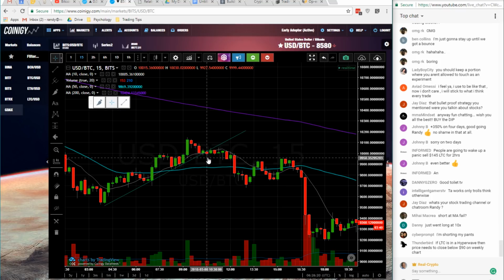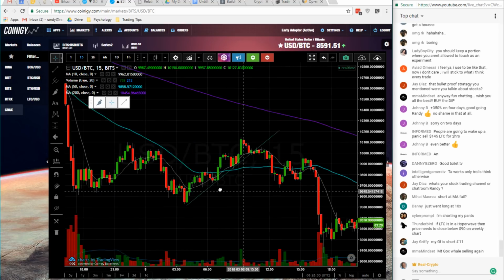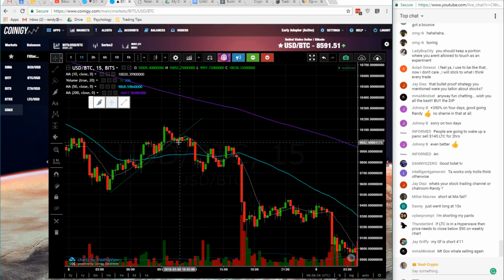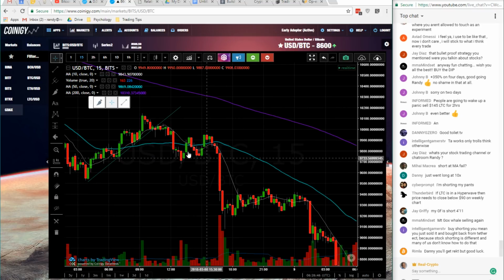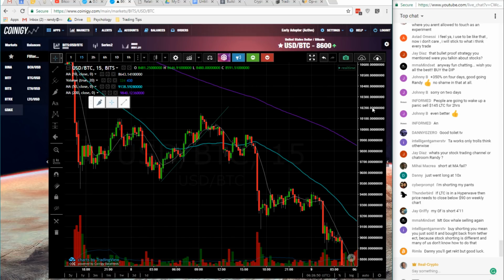Volume wasn't fantastic. And then I set a stop loss a little bit above here, and it got hit by $30. It got hit by $30, and then look what happened. So I was a little bit too tight with my stop with that particular one. Mt. Gox is selling again. That's okay.